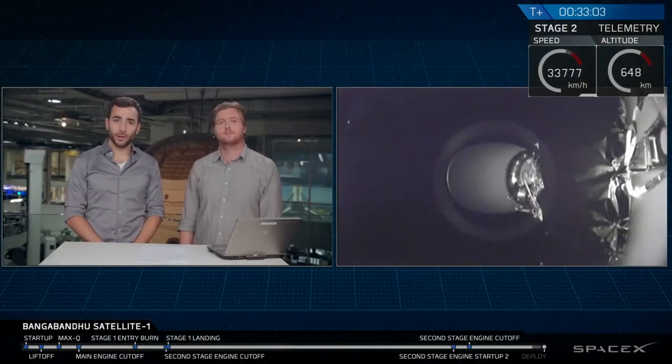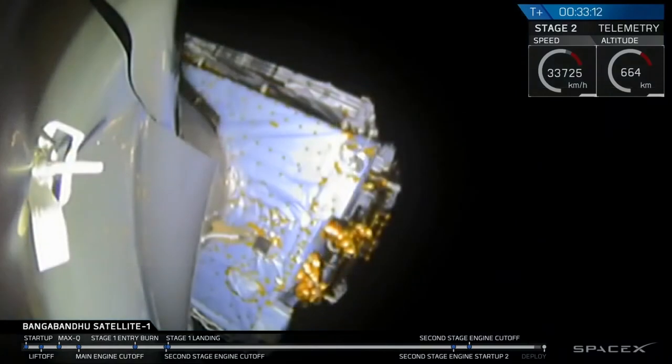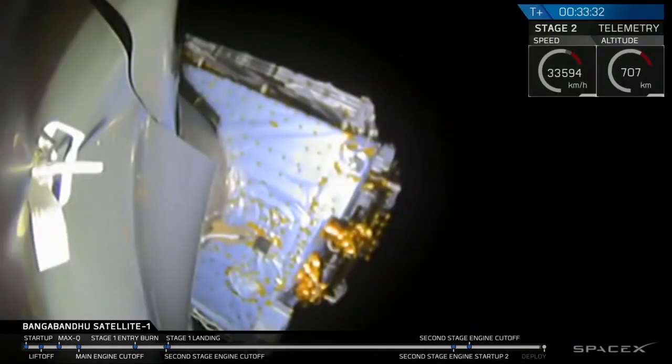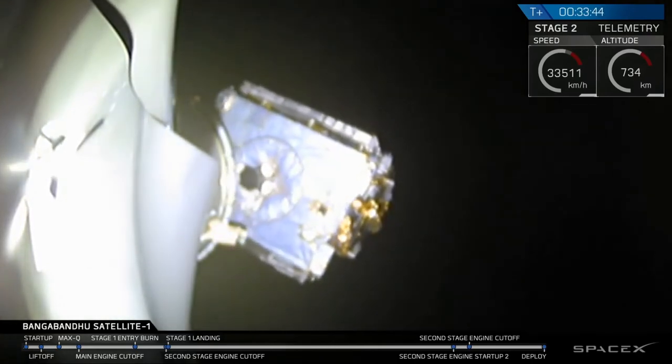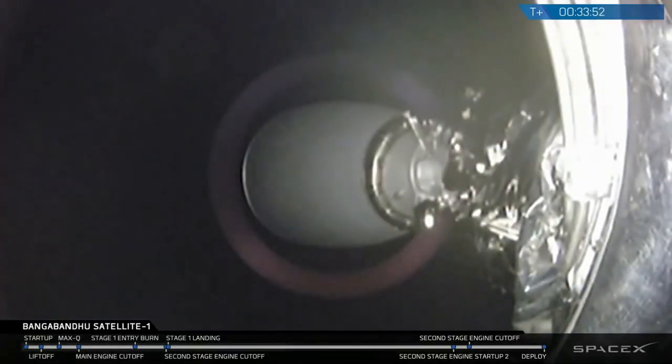Welcome back. For those of you just joining us, we are only about 30 seconds away from the deployment of Bangabandhu Satellite 1. On the right-hand side of your screen, you can see a camera view of the satellite itself from the very bottom. It's currently attached to the top of that second stage by way of a payload adapter fitting. In about 10 seconds, we should be able to see that payload adapter fitting release, and Bangabandhu Satellite 1 will be on its way. Let's watch that. And you saw it on your screen. We successfully deployed Bangabandhu Satellite 1, and it's on its way to final geostationary orbit.